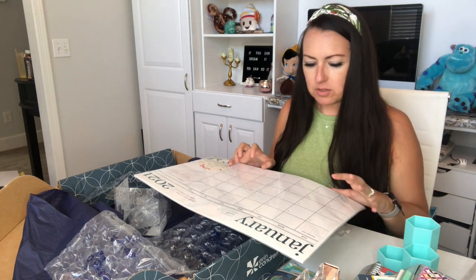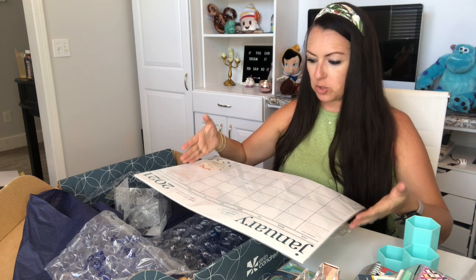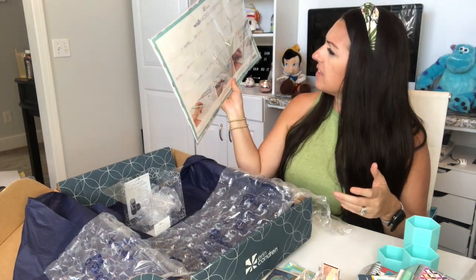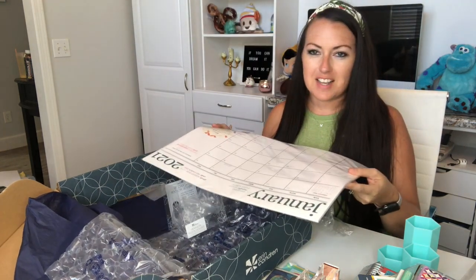I think I was confused when I was ordering this, because when it's advertised on the site, it's showing the front of this, but it says January 2021. So I thought this isn't going to be good until January, but I'm actually pretty excited it's going to be good for now. I think this was a little bit more pricey, but I just loved the design, and I thought it would be great to have a desk calendar.